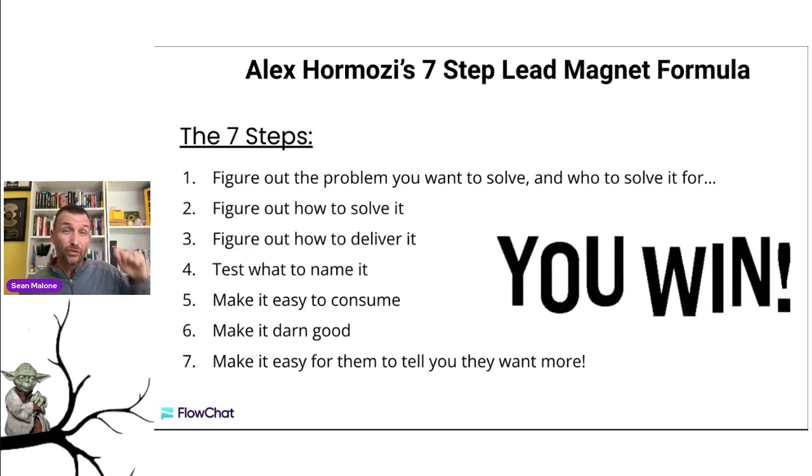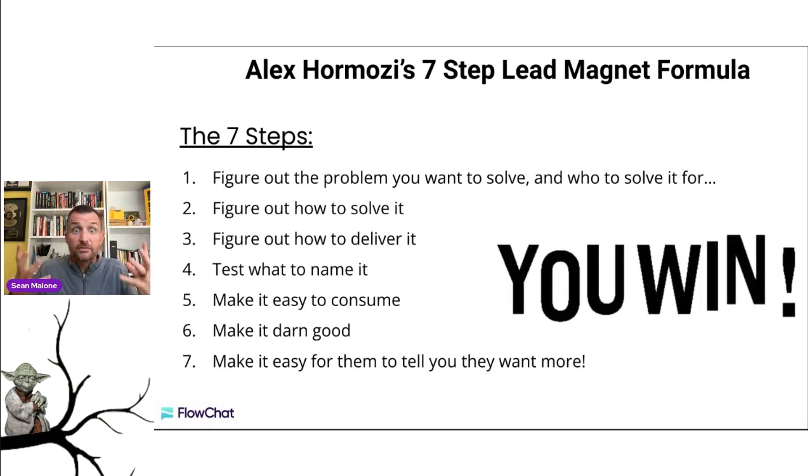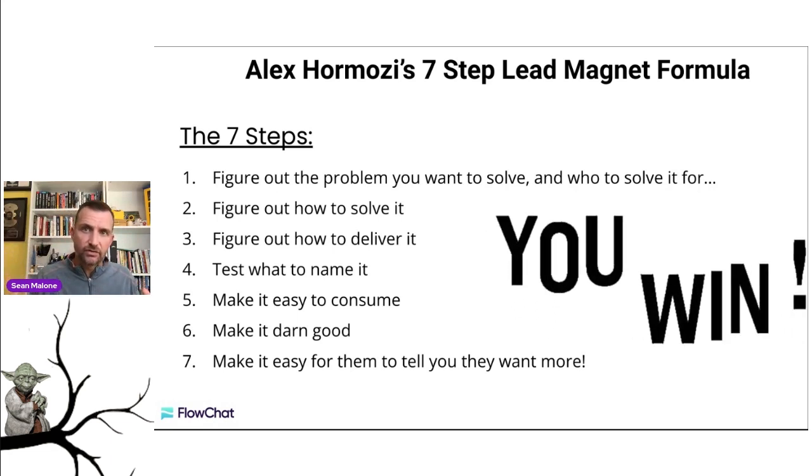People can go deploy that right now and start to see deals coming in, and then come back and be like, I have a mess in Messenger. Oh, I better buy that core offer that FlowChat has. It's their software product.